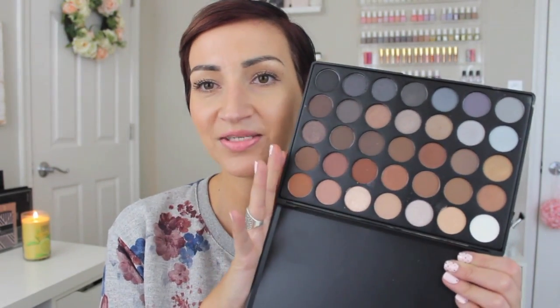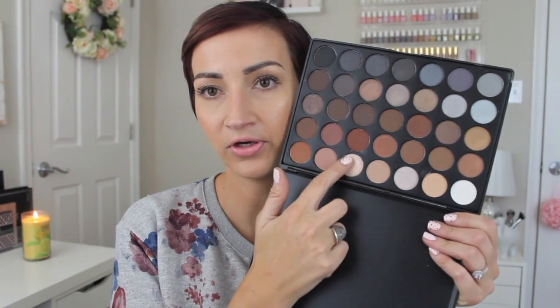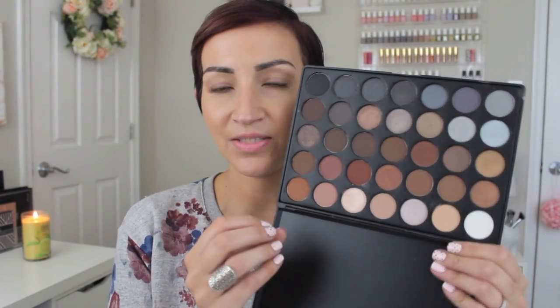And then to finish things off, I have 2 palettes from Morphe that I want to mention. I know I just talked about this one, but I've really, really been loving it. This is the 35K palette. I don't know what it is about this, but oh my gosh, you guys, this color right here. Look at this. It's so soft. It is so freaking pigmented. Oh my gosh. Look, it's like all gold. Can you tell what I like? But this is just such a nice palette.